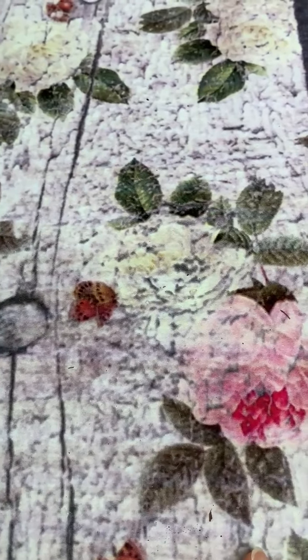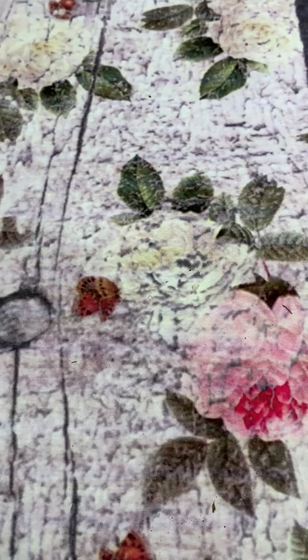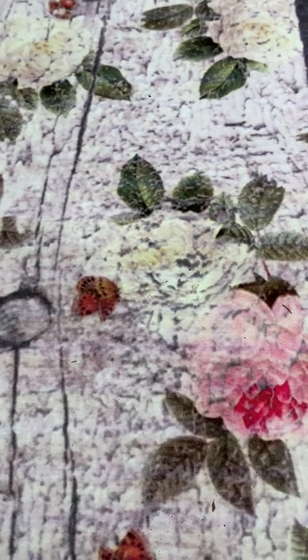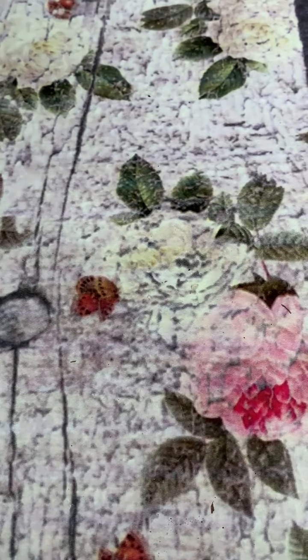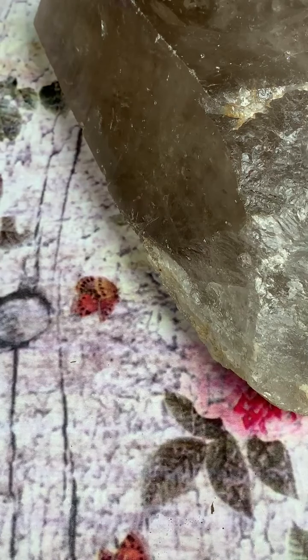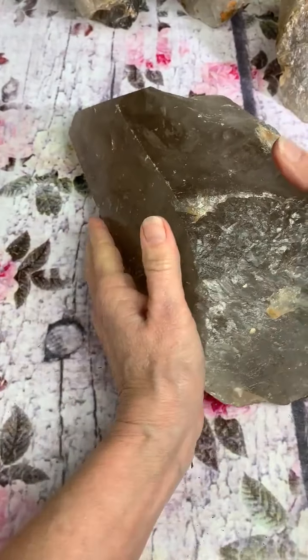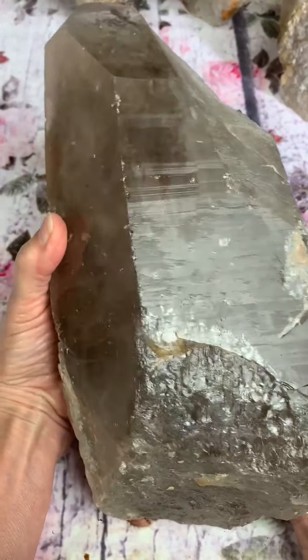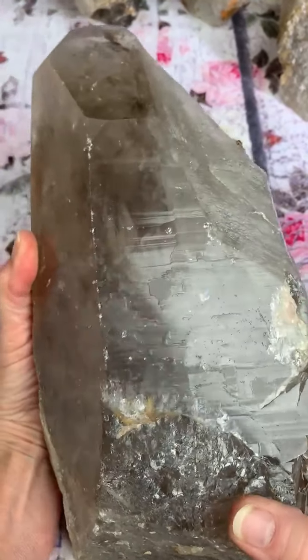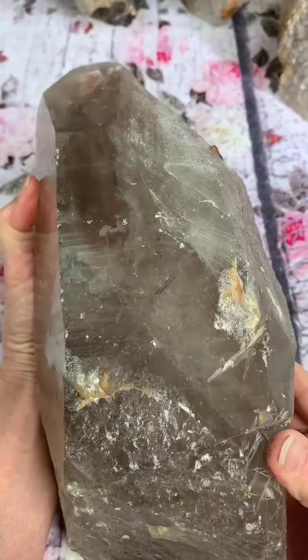So I'm going to stand up to grab this one. Put that little sister back there. And this one, I really wish I would have had a metal stand made. She'll stand very nicely on a pillow. She displays much better standing up. Let me pull my phone up and see if I can get you a good view of this crystal. 100% natural. Her front face is in really good shape. She does have a chip in the back.